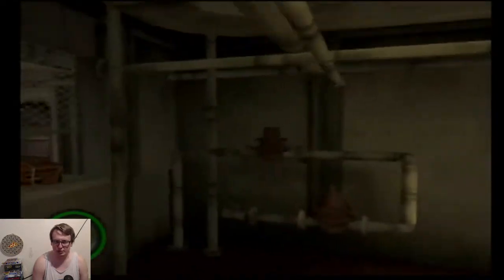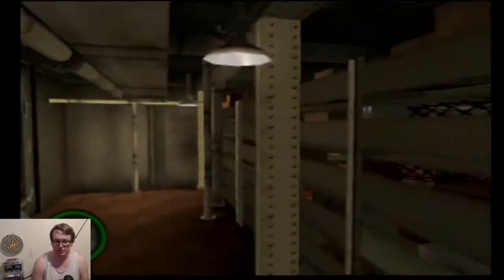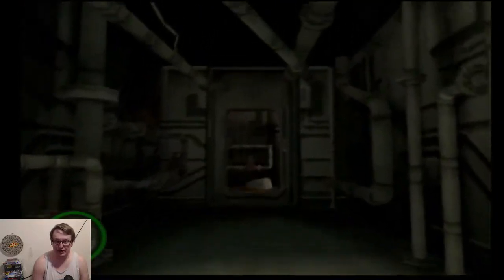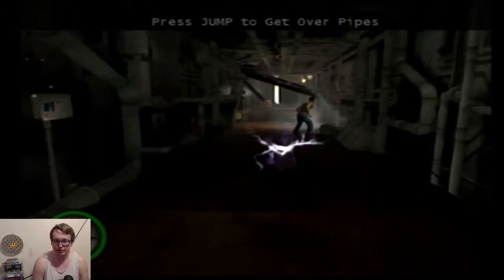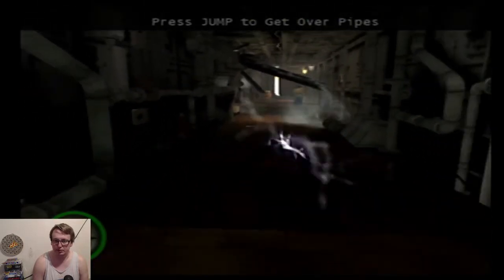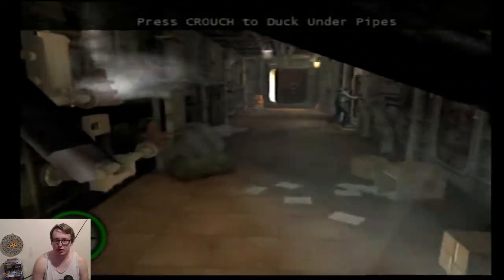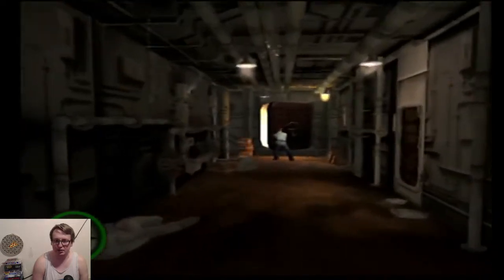This PS2 controller has such bad drift on it. Is this where I'm supposed to be going? Because I don't know. This game is hard to look at. Spinning around a bunch. Oh, shit. Come on, Mac, jump over. Oh, press jump to get over pipes. What is jump? Oh, triangle, obviously. The natural jump button. Press crouch. Square, again, the natural button.